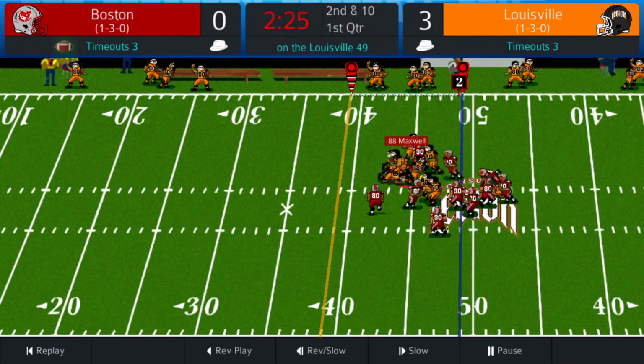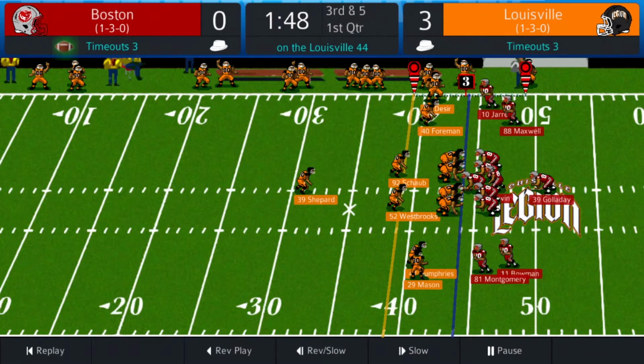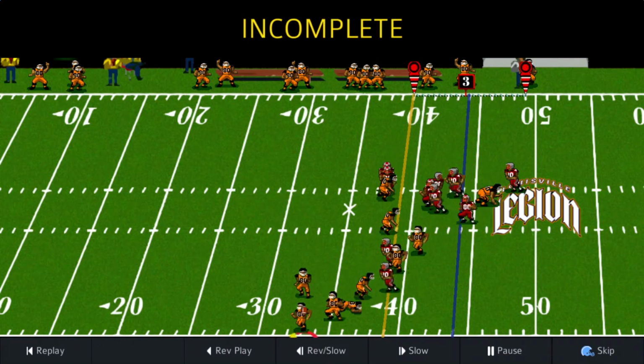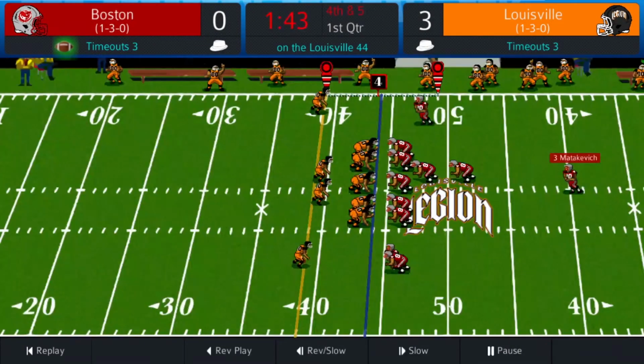Jarwin gets to the Maxwell. First reception of the day. Just a 5-yard gain. Makes it 3rd and 5. Boston in Louisville territory. Jarwin back to pass again. Incomplete. Just out of the outstretched hands of Montgomery. 4th and 5. Boston. Now I know that's definitely a punt.